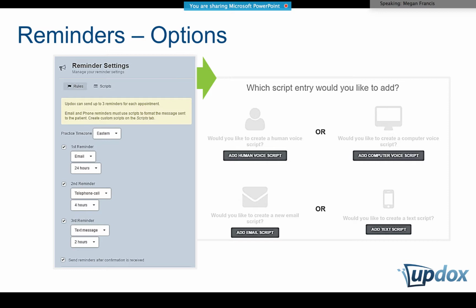So if your practice for some reason only wants to do one phone call for every single patient appointment, that's fine. You just check those boxes and set it up the way you want it to be set up for your workflow. But again, you pick between an email, a telephone call, or an SMS text message. And you can also do a human voice and preview that as well.